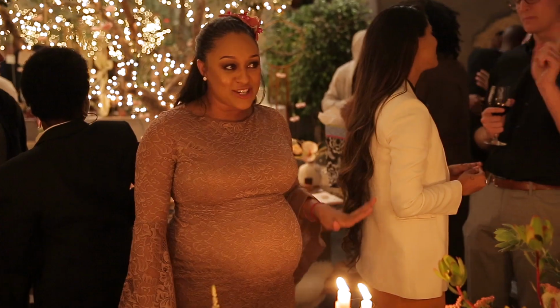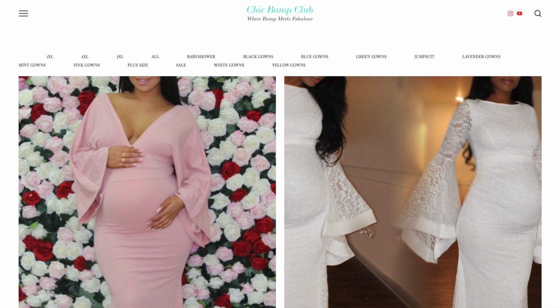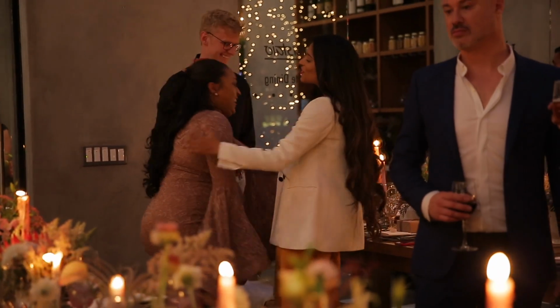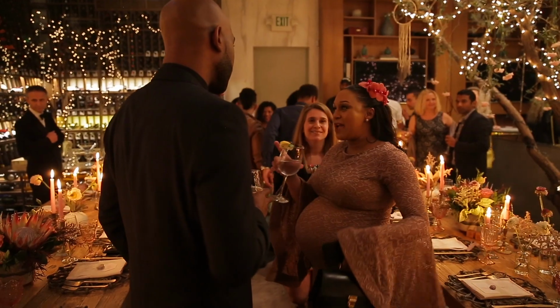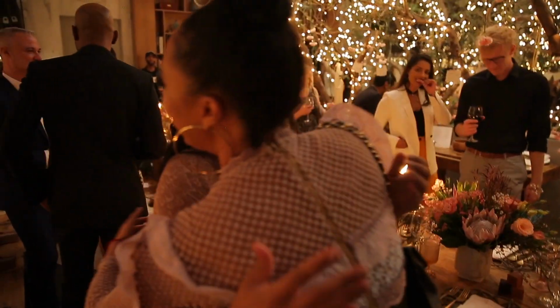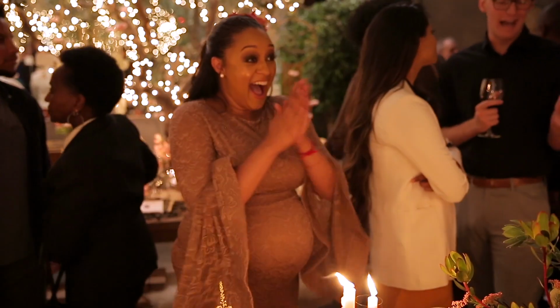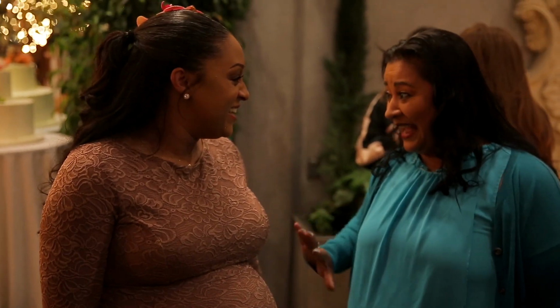What was so great about this dress is Monique from Chic Bump Club. She actually made this dress specifically for me, and she came up with this line because she feels the same way that I do, and probably a lot of other pregnant women. We like to go out too. We like to have a great time and dress up and go to classy events, but there's not a lot of options out there for us to wear. So she created these beautiful fancy gowns that pregnant women can wear.